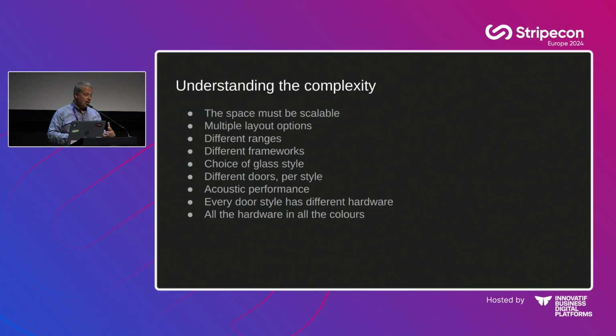these up. Then you get into the details of the product. There are different framework types. There are different glass styles. There are different doors, and each door will only work with a certain glass style, or there'll be an acoustic performance requirement. So if you're dealing with an HR office or an accounts office, you have to have a certain acoustic performance so people can't stand outside and listen to what you're saying. And if you have that, then you've got to have a double glazed door. And if you have a double glazed door, you've got to have a framework. It gets very, very complex very, very quickly.